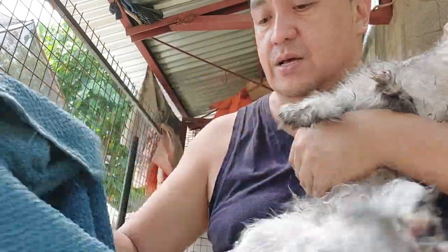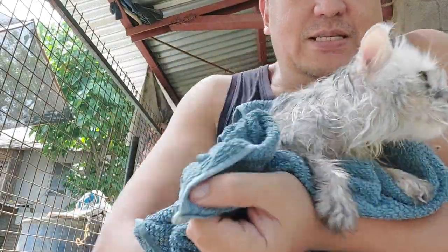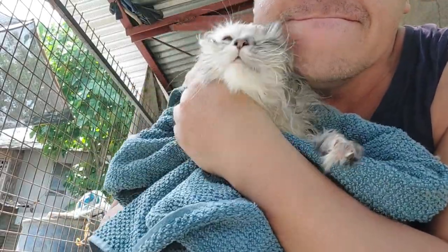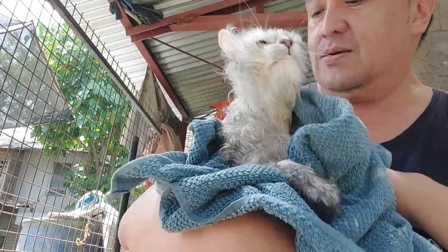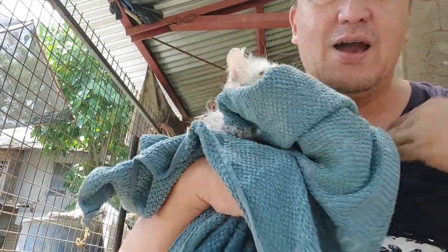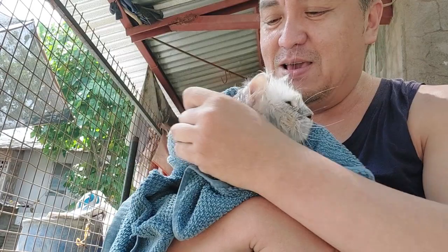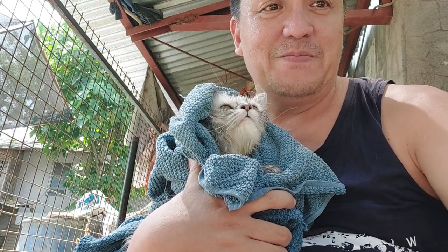Tail, it's wet. No. Let's get into the towel, okay? You will get dry easily. Let's squeeze out the excess water. I'm sorry, baby. But you will have the blower in a few minutes, huh? Alright, guys. Since she's shivering outside, I'm going to bring her inside for a blower so she will stop shivering. Okay?